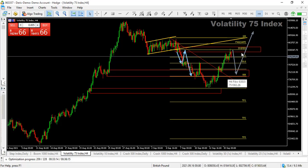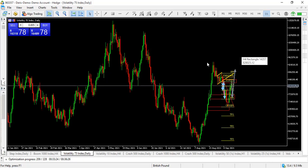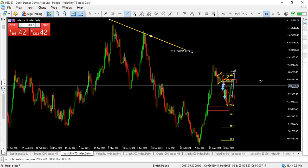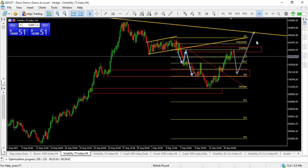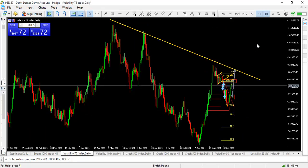But let's quickly see on the daily. What do we have on the daily? Let's see that quickly. Okay, so I think I'm right. So V75 might drop a little bit, then come up and retest that overall trend line from the daily time frame. So the arrows represent what I'm expecting or what I'm looking out for from V75.